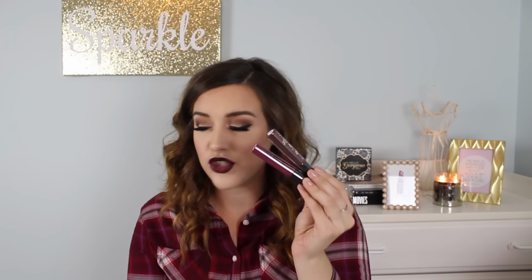I'm just not a huge fan of that formula. So hopefully this is the same formula as the Avant Pop palettes. And then for lips from NYX, I picked up these two new Epic Ink lip dyes. I thought these were super interesting because it doesn't say liquid lipstick or anything. It just says lip dye. So I got Invasion, which is a really dark shade, and then I also got Victorian, which is a more purpley berry color.